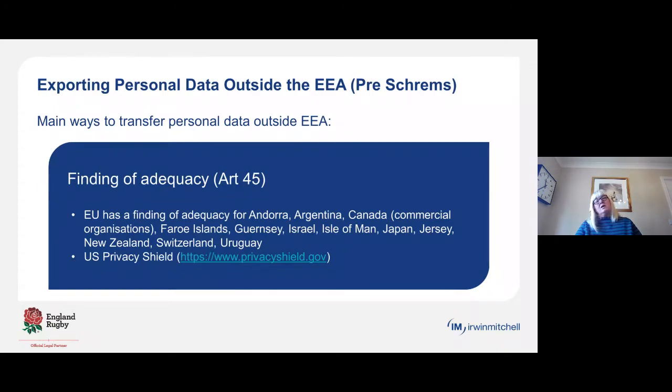So we're going to have a look at it, and as I say, depending on your perspective, either unfortunately or fortunately, depending on whether you are relying on it or whether you are a privacy purist, the Privacy Shield has now gone, and we will look at what that impact will be later. Moving on to the next slide.